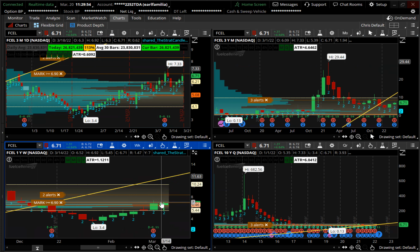Continuity looks beautiful, so definitely one to keep on your radar. I like fuel cell long term. We should be able to get some magnitude out of that one. Moving over to discretionaries, the first one I want to talk about is Chewy.